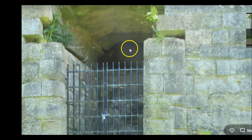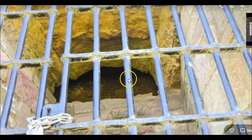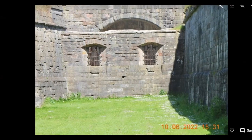And I don't know how deep that goes in, or how high it goes up, or what it was for. Right. And like I say, on the one side of the structure, these could be used for war. But they certainly were not used for cannons.